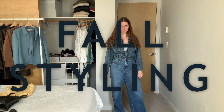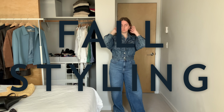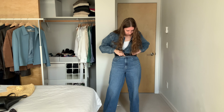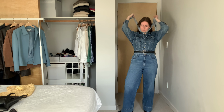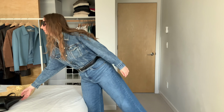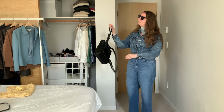All right, today we're doing a fall styling video. I'm starting with some trouser jeans and almost a matching denim cropped jacket to try to get a jumpsuit kind of look. So I've added a belt, I'm adding a silk scarf around my neck, and then finishing off with some sunglasses and this leather little backpack. And this is the final look for this.